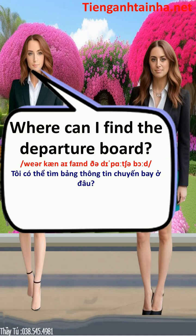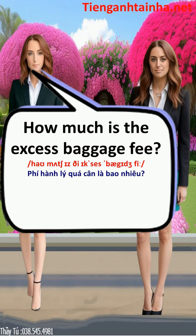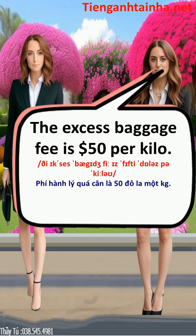Where can I find the departure board? The departure board is near the main entrance. How much is the excess baggage fee? The excess baggage fee is $50 per kilo.